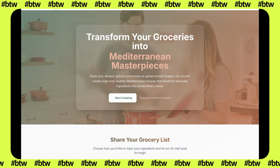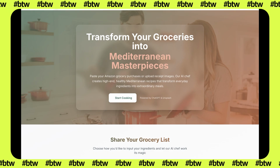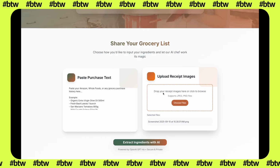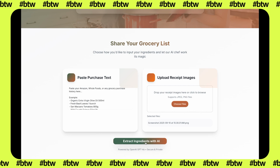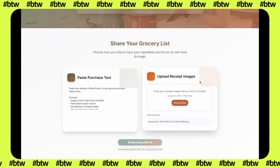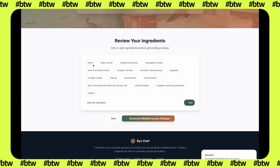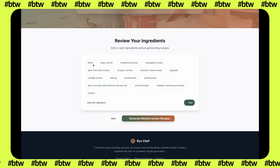So I took a copy of my last Amazon purchases. Let me see if I have that here. And I'm going to upload that right up here into the tool. There, uploaded the screenshot. And so what it's going to do is actually going to use AI to extract the screenshot of my Amazon purchases from the supermarket. So I went to Whole Foods. Now basically it's reviewed and it's giving me back the ingredients that are in my cart that I ordered.